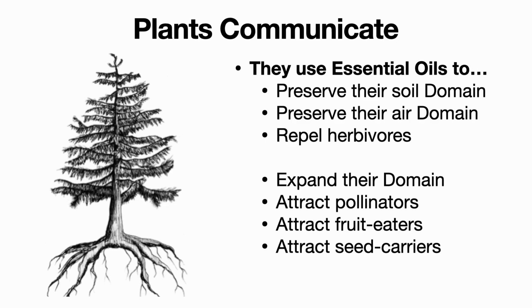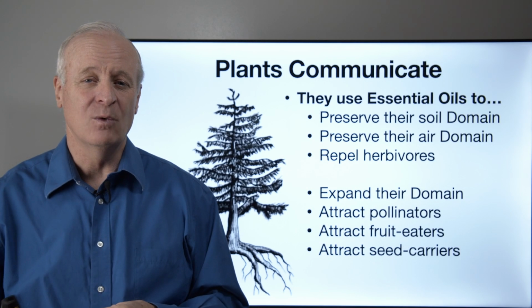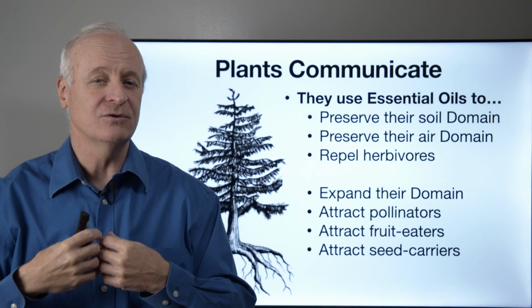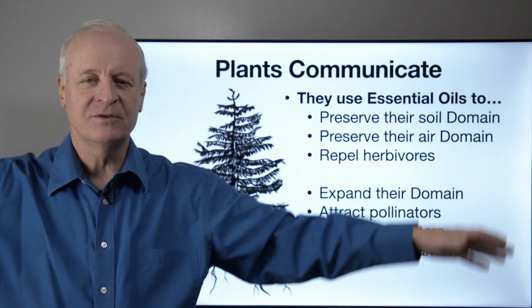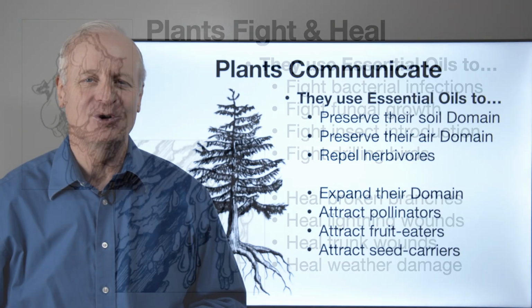So plants and trees all want to be able to reproduce, put seeds out there. So they need insects, animals, and birds that will come pollinate and also eat their fruits and take away the seed, and also just carry the seeds with them. Take them far away, drop the seed somewhere, another tree or plant starts, and they've expanded their domain.